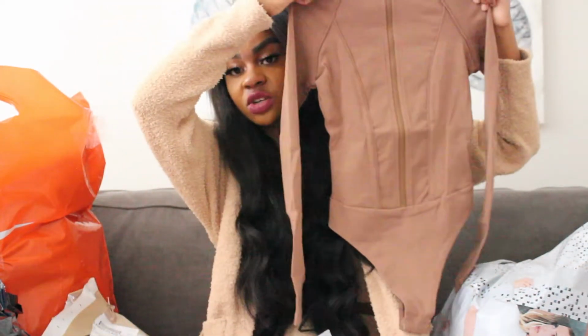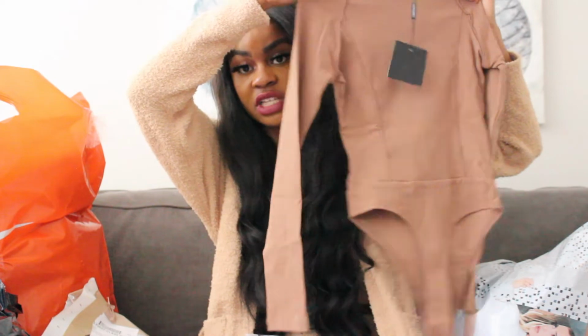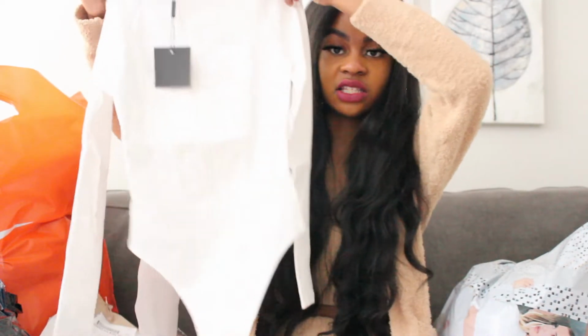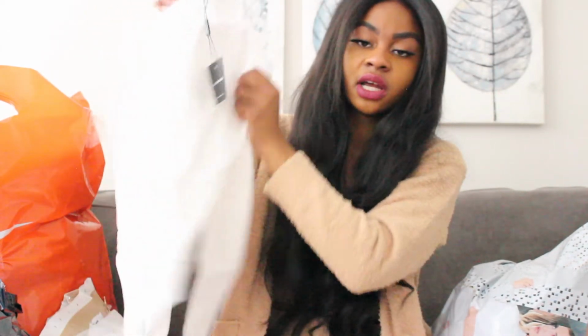But it's super cute, and in the back is a thong, which I like because you don't see no panty lines. And I paid $23.99 for this bodysuit. I got the same one in white. This one is the Sage. It's kind of hard to see, but this one is the Sage Piper bodysuit, also in a size small.